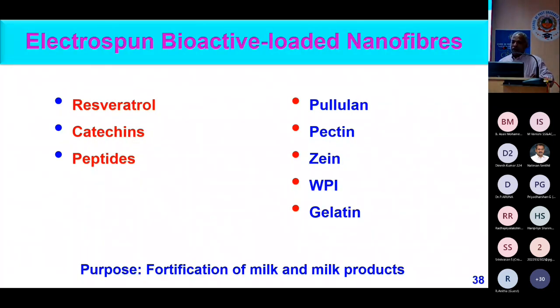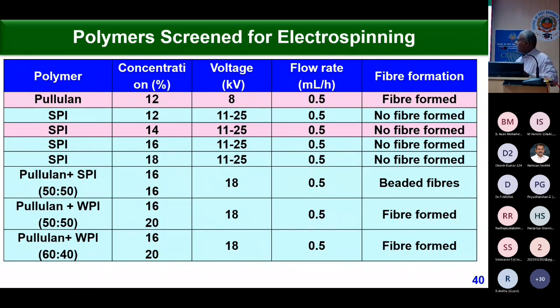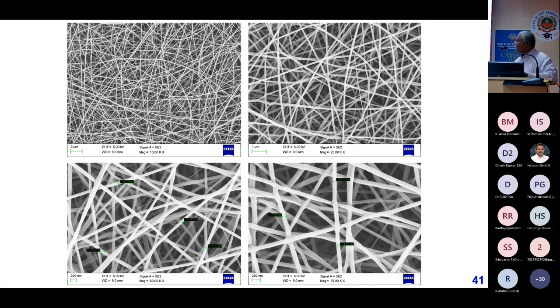So we have electrospun resveratrol, catechins, and peptides using, as I mentioned, some of these wall materials. You can see here, all are food materials. I'm not going into the advantages of encapsulation. But we have also failed with some things. Soy protein isolate didn't work. Pullulan combinations, no. Pectin plus pullulan, yes, works. We have explored maybe about 25, 30 combinations. You can see how beautiful, clean fibers we can produce, which contain the active drug, or the bioactive compound.